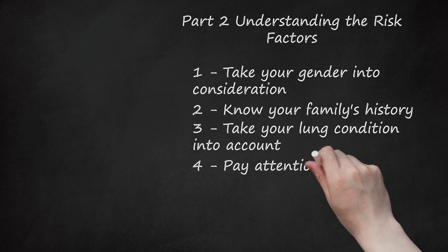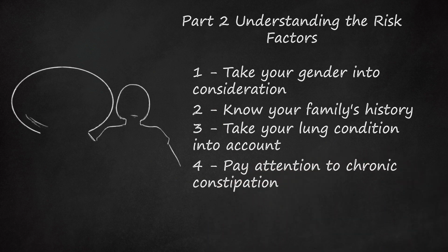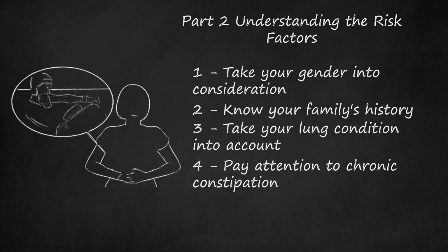4. Pay attention to chronic constipation. Constipation forces you to strain your abdominal muscles when moving your bowels. If you have weak abdominal muscles and are constantly forcing pressure against them, you're more likely to develop a hernia.